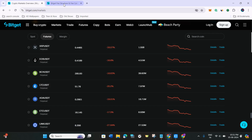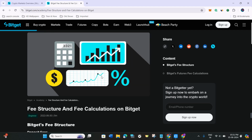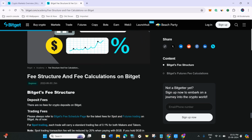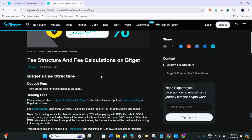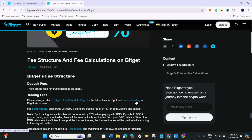Now let's talk about its fee structure. On the spot market, Bitget charges a competitive 0.1% trade fee, but it gets even better. If you use their native BGB token, you can reduce the fees to 0.08%.